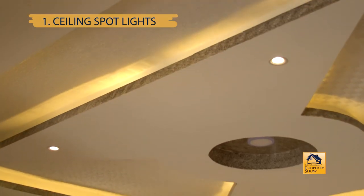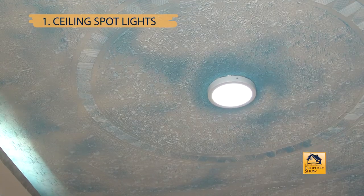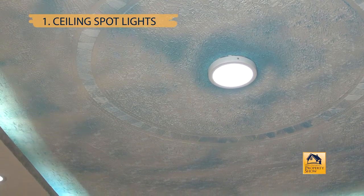Which rooms are recommended for ceiling lights? The living room, the bedroom, bathroom, and kitchen.